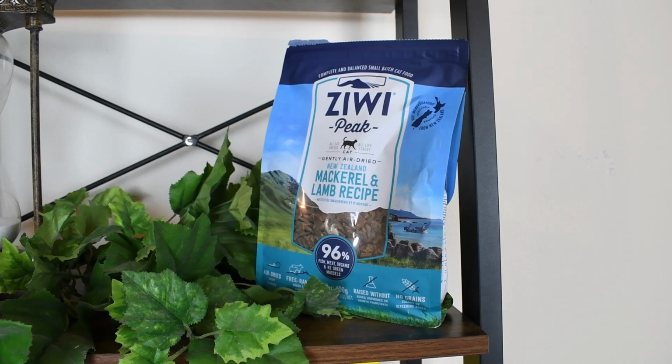Our number four recommendation is another product that takes an interesting approach to dry food. It's an air-dried food from Ziwi Peak. So this New Zealand brand takes a lot of meat ingredients. This food is 96% meat, and then air dries it.